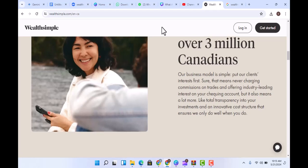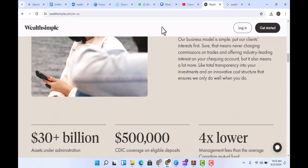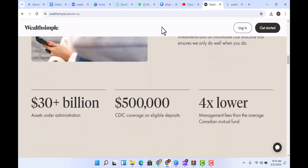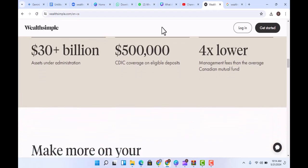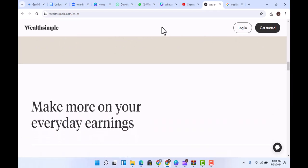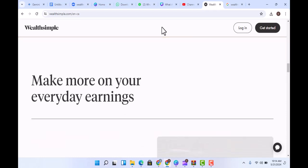Cons of Wealthsimple. Limited investment options. While Wealthsimple offers a variety of investment options, it doesn't have as many options as some other platforms. No phone support. Wealthsimple doesn't offer phone support, which can be frustrating for some people. Limited customer service hours. Wealthsimple's customer service hours are limited, which can also be frustrating for some people.